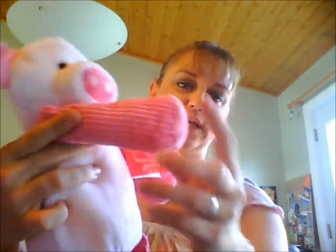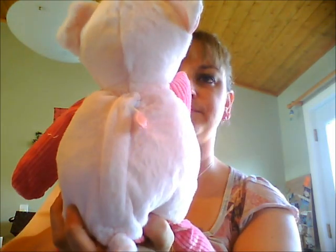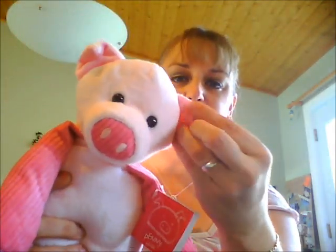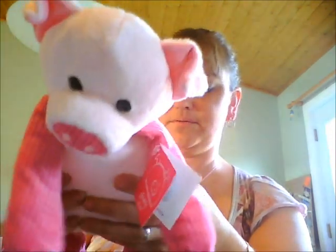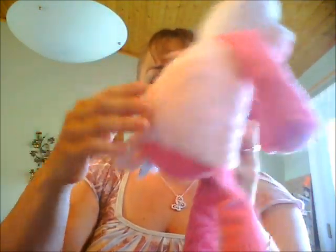The next one, and again, here's the box. This one's pink. This is Penny. Penny the pig. So again, she's very well made, and just adorable. She's even got the pinned ears, and a curly Q tail. This is Penny the Pig.